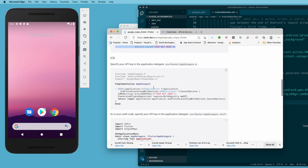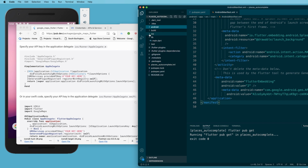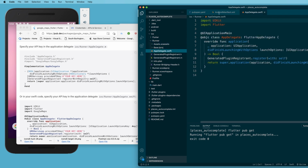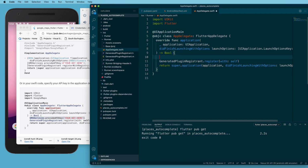Now for iOS, we want to go to either the AppDelegate.m or the AppDelegate.swift. And if you've created this recently, it's going to be AppDelegate.swift. You don't have to do this in Xcode. You can do it right here. You can just hit the fly down for iOS. We want to go into runner, and we're looking for AppDelegate.swift. And we are looking to add this line right here, GMSServices with your API key right after this Boolean and above the generated plugin registrant.